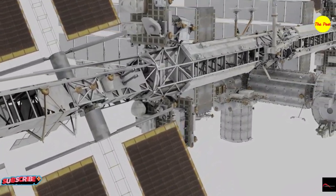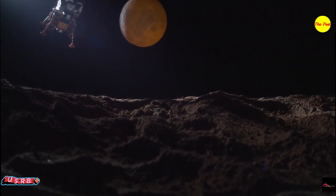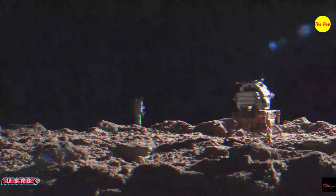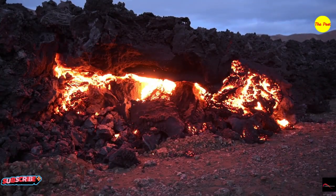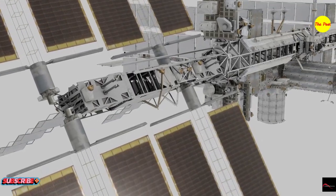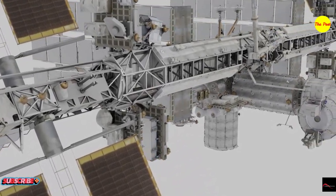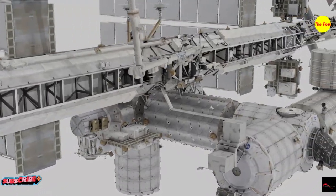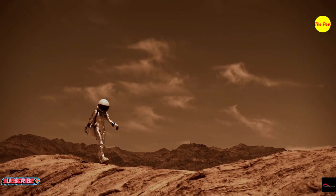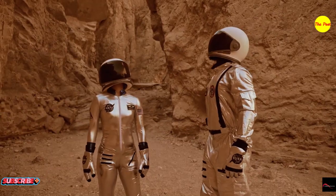NASA's Veritas. Veritas is a proposed mission to map the surface of Venus using radar and study its geology, climate, and potential for habitability. Russia's Venera D. Venera D is a planned mission by the Russian space agency, Roscosmos, to study the atmosphere and surface of Venus. The mission includes plans for a lander and a long-duration orbiter to study the planet for several years.